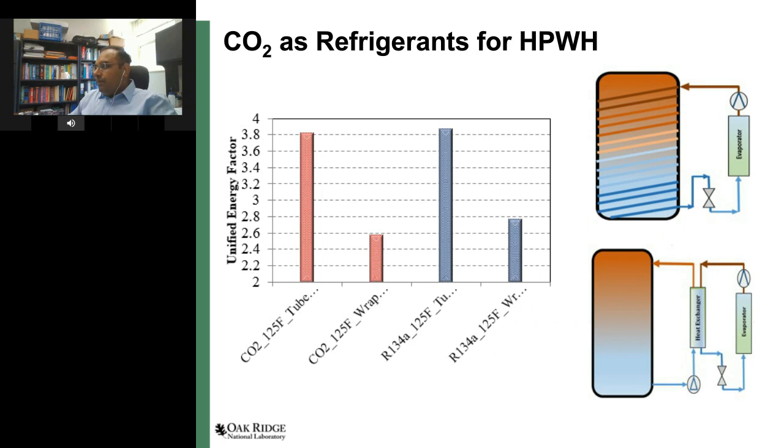For the CO2 system, the treatment was slightly different. We looked at two different potential configurations. As I mentioned at the start of the presentation, we looked at the so-called wraparound configuration, which is conventionally used for the subcritical refrigerant-based heat pump water heaters. And then we also used this cascade or gas cooler heat exchanger approach. And based on that, we found that maybe the wraparound configuration is not best suited for the heat pump water heater. Rather, if you are using the gas cooler approach, where there's a heat exchanger between the heat pump and the storage tank, that gives us a higher UEF value.